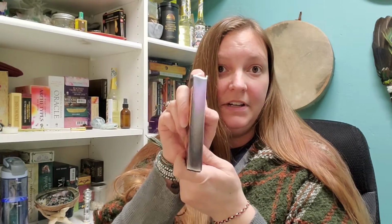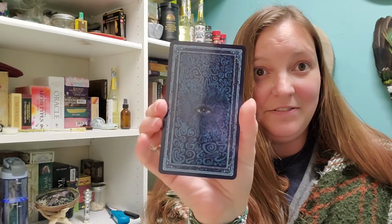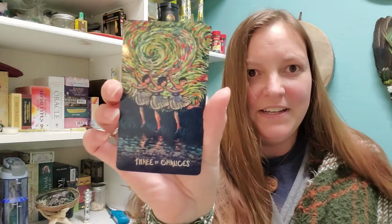As for card quality, it is very good quality. It does have the silver foil edge, which kind of saw a rainbow there, probably reflection off the purple scarf I have. But this is the front. They are shiny and they are slippery, but the actual cardstock quality is very good. Oh, Two of Chalices. I like this. And the artwork is really pretty. I really love anything that reminds me of watercolors, any of this type of artwork, like Shadow Work. I love that one. And this is almost like, it reminds me of Monet, some of this stuff. So very, very beautiful artwork with this deck.